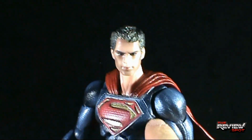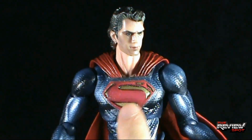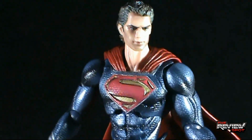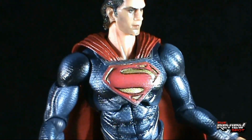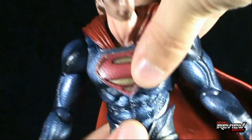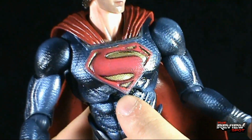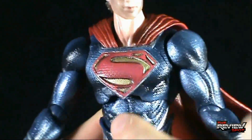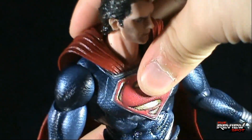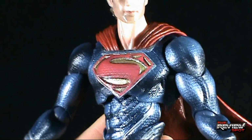The way that the cape is rooted in the shoulder area works also, and I think the Superman S is really nice. I also like the fact that where they have the figure crunch and rotate, they have it right below the symbol, and actually the symbol defines where that bend resides. So a really nice touch.